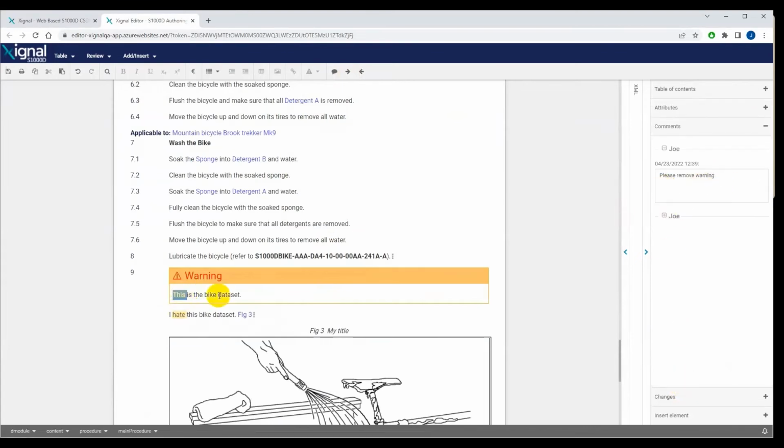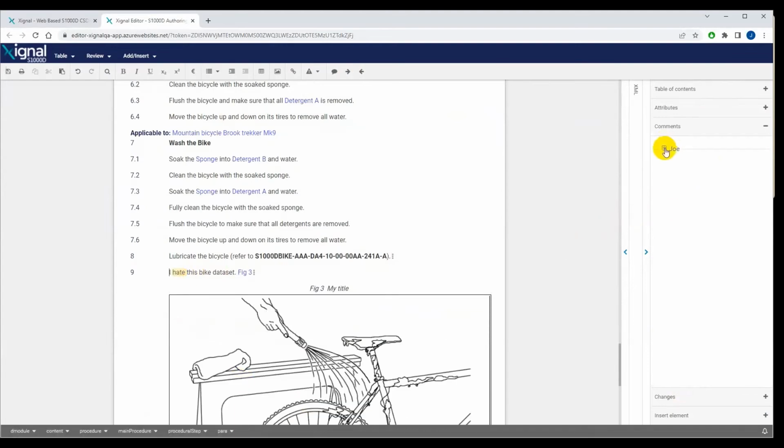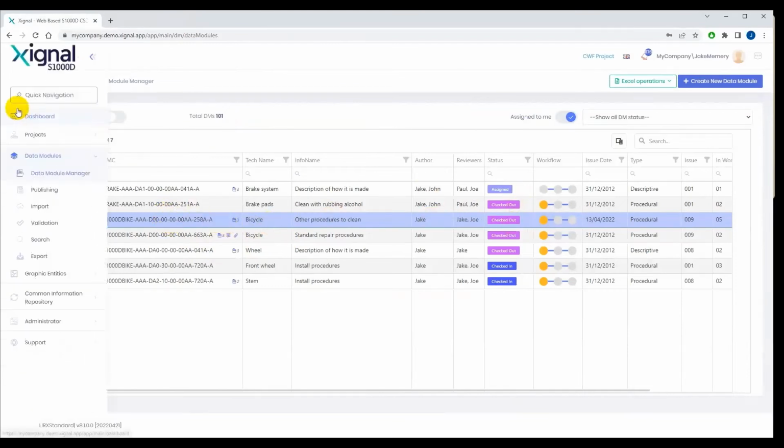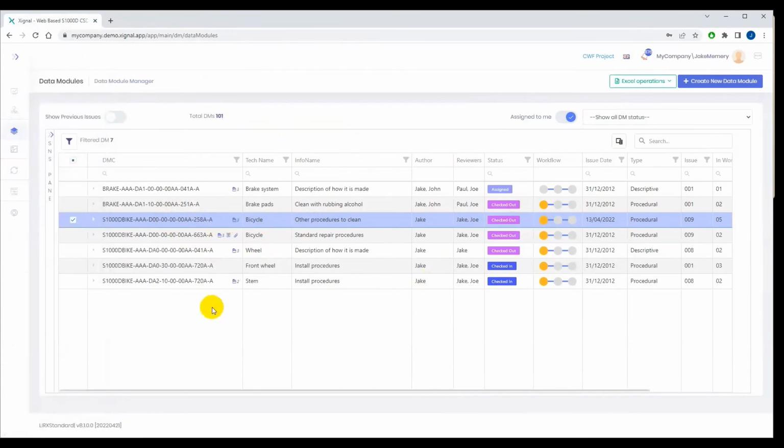So, please remove warning. Yeah, okay, fair comment. Let's just delete that one. And Joe is saying this is a bit strong, please reword. Yeah, fair enough. Okay, and that has cleared his comments, so we could save that now. And what we would now do is push that through the same workflow process, check it in, and it would go to the reviewer. Once they approve, it would then go back to the customer. Once the customer approves, it would become issued.